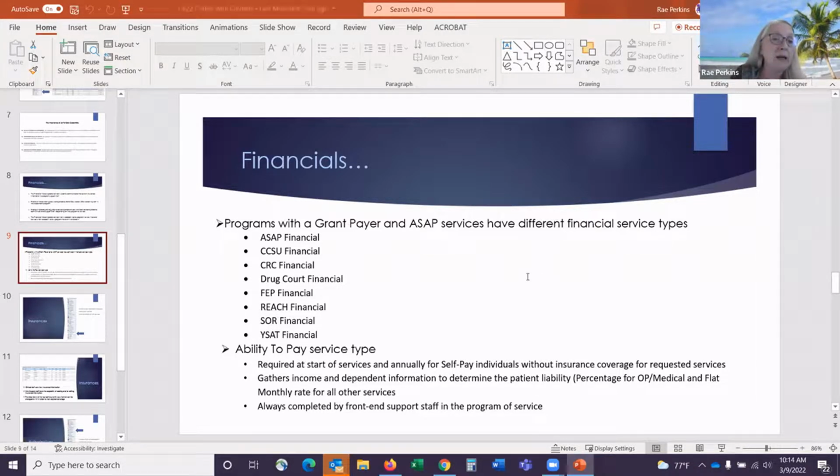So if you're in case management and you realize you have a self-pay client, or even if you're in outpatient and have a self-pay client, you need to contact your front-end support person so that they can do an ability to pay service.